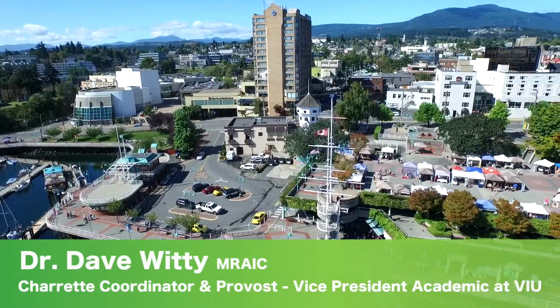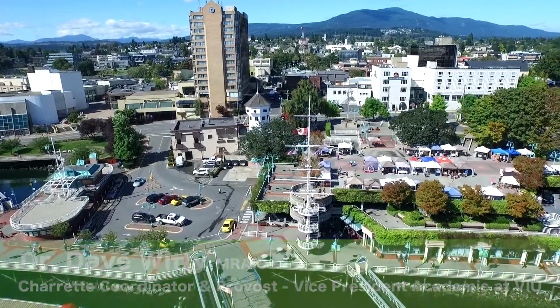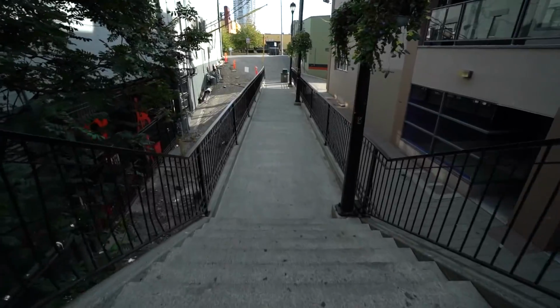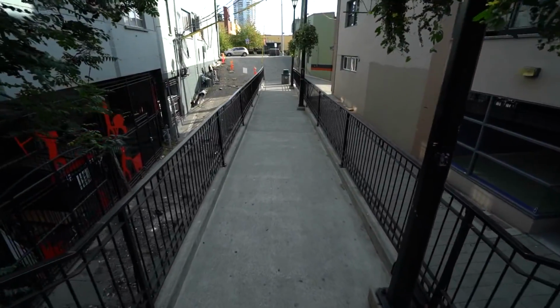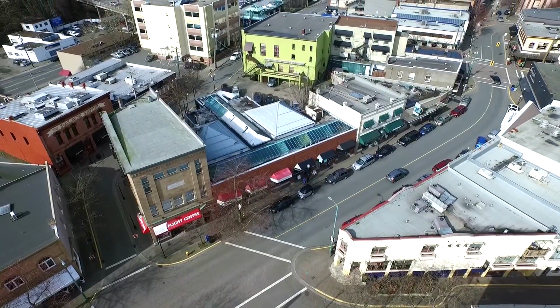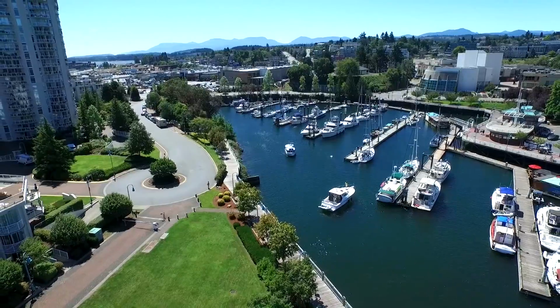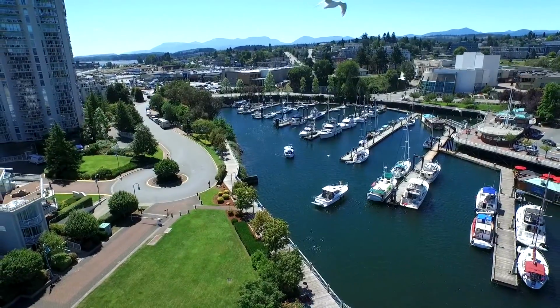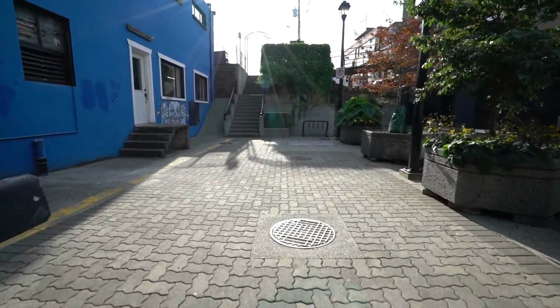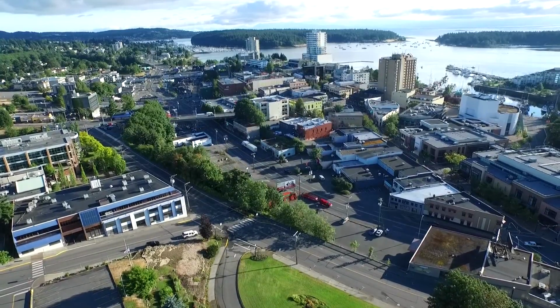The RAIC Downtown Charrette for Nanaimo was a collaboration between the Downtown Nanaimo Business Improvement Association and the Royal Architectural Institute of Canada. It brought together architects from across Canada to contribute to the design of the downtown. There were 6 downtown Charrette sites. They explored in detail how those sites could be redeveloped through a redesign and reconfiguration of the sites.